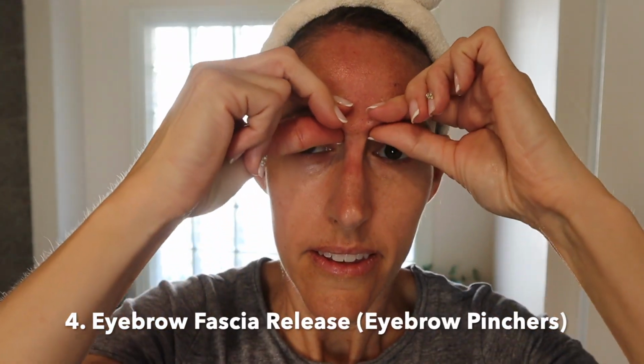I love the eyebrow fascia release. I call these eyebrow pinchers, and you're really going to get in. And sometimes it's hard, but just really pinch the muscle. So you're grabbing the muscle, not the skin. It might be hard initially, but you're going to do that across the whole entire brow, and it is going to release the tension in your forehead. It's shocking how much tension we get. These pinchers are great for alleviating the tension of the forehead and relaxing muscles that need to get relaxed and toned with this massage.